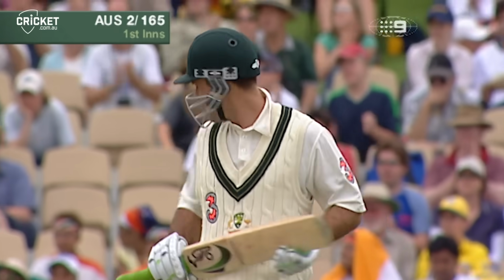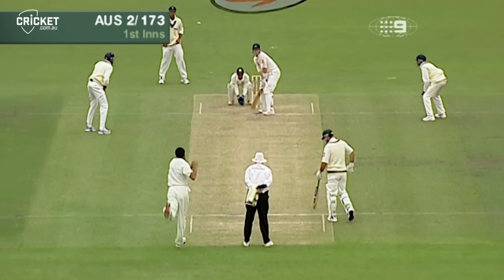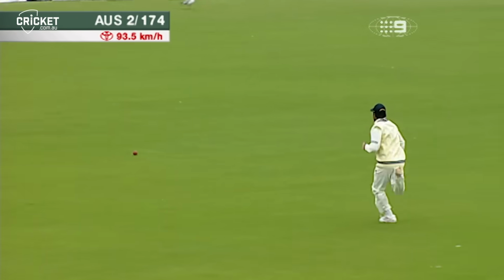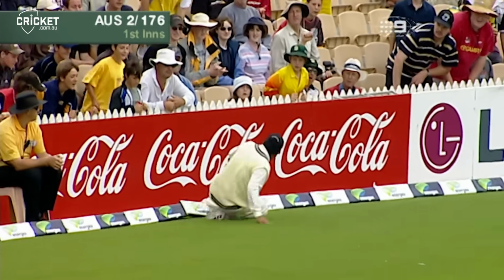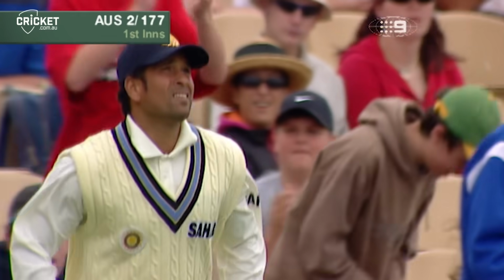Oh, brilliant shot. The finesse. Oh, there we go. First ball again. A very delicate little late cut, and this will go for 4 as well, will it? It'll take a bit of stopping. It's 4. That's 2 overs in a row now. Kumble has conceded a boundary first ball of the over.